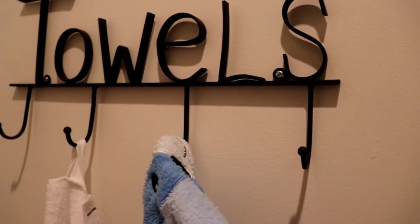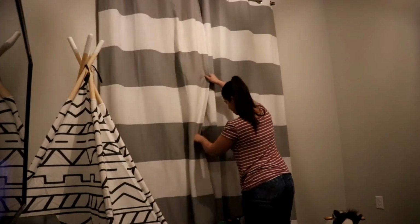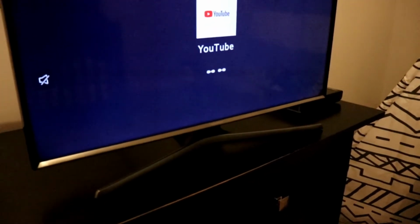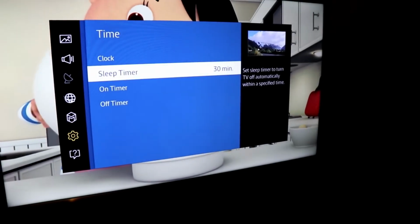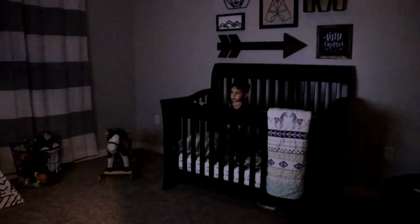So after bath time, we're going to start winding down for bed. I'm going to close their shades. These are blackout curtains and they just help them sleep so much better. My son likes to be wound down for bed with some lullabies on YouTube, and we have a timer set so that as soon as half an hour passes by, it turns off, and every time we check up on him, he's knocked out by then.